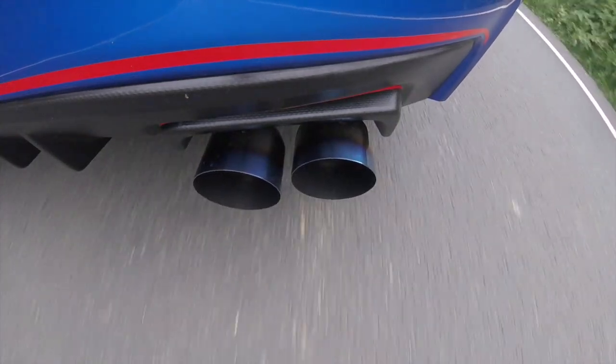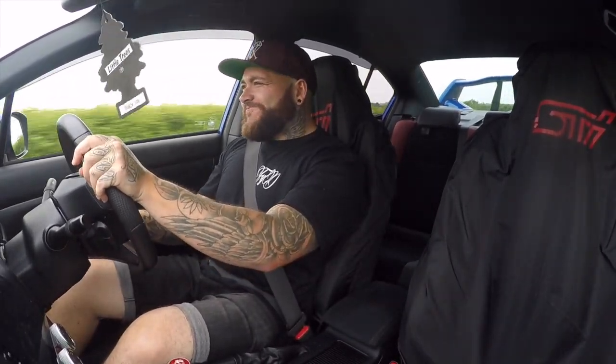Now, as you can probably hear, this car is not standard. It has come out of the factory a little bit dull. They do come, I think, not really sounding like Subarus, if I'm honest. They sound very quiet. This one, though, sounds like a proper Subaru should.